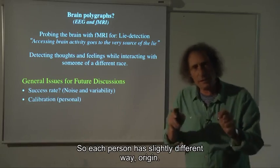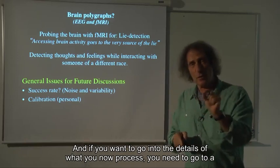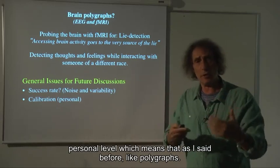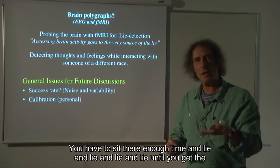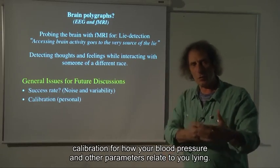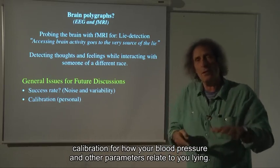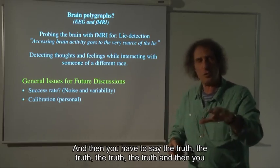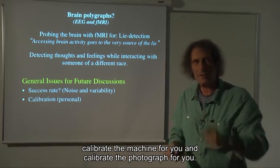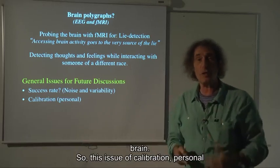So each person has slightly different way or region, and if you want to go into the details of what you now process, you need to go to a personal level, which means that, as I said before, like polygraphs, you have to sit there enough time and lie and lie and lie until you get a calibration for how your blood pressure and other parameters relate to you lying. And then you have to say the truth, the truth, the truth, and then you calibrate the machine for you. I calibrate the polygraph for you. And so I need to calibrate my brain polygraph for you if I need to read your brain.